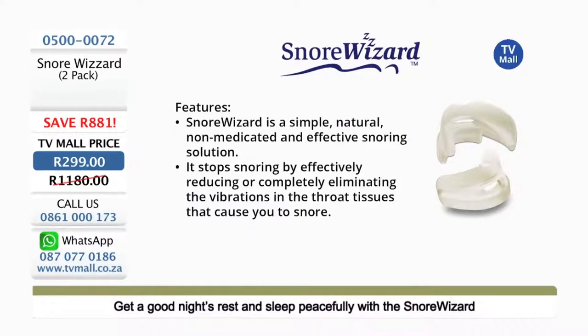Take us through this, please. Well, if you look at the features, this is quite nice and simple. I love the part that this is non-medicated and it's an effective snoring solution. I did mention that we're talking about a 92% success rate.